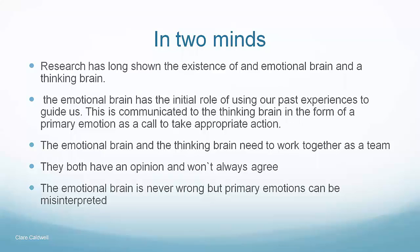This is communicated to the thinking brain in the form of a primary emotion, and we should view that as a useful and positive call to take action. The action should be appropriate for the situation that we find ourselves in. So the emotional brain and the thinking brain need to learn to work together as a team.